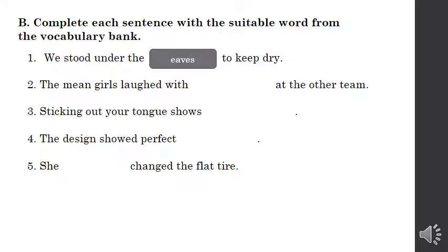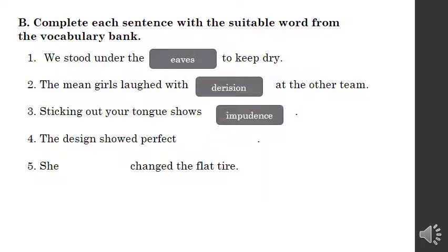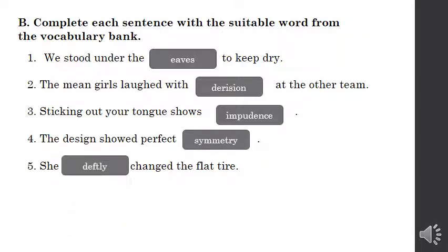The mean girls laughed with derision in a rude way at the other team. Sticking out your tongue shows impudence. It shows impoliteness. The design showed perfect symmetry. It means perfect colors or shape or appearance. She changed the flat tire. She deftly, in a skillful way, changed the flat tire.